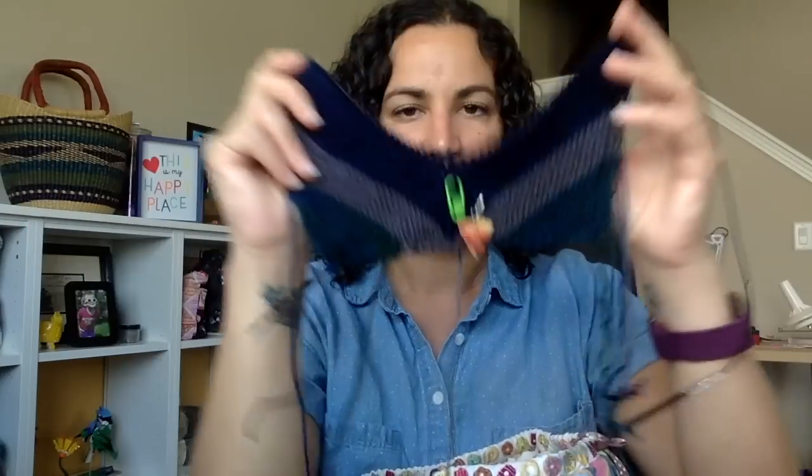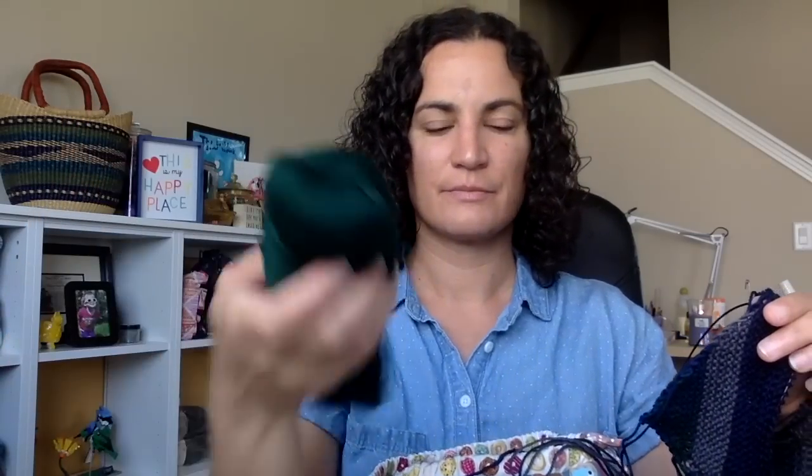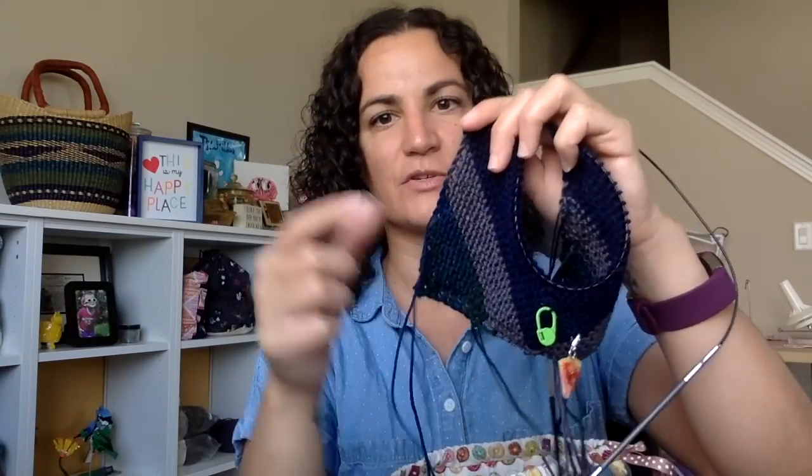Let's see it there. And then after the blue, it's going to go into gray and then go into green, which is Ivy League. And then it's going to go back to this one. So it just basically repeats. So again, this is a very easy one to take with you.